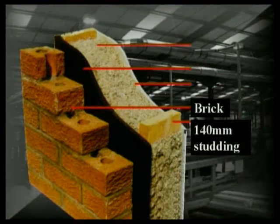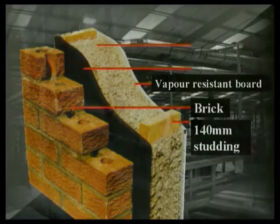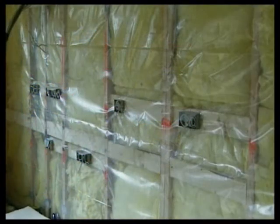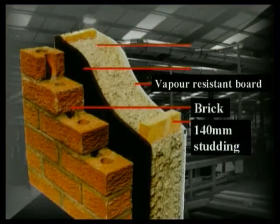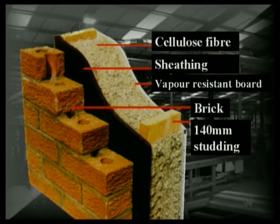This panel, produced by Prestoplan, is a fairly recent development. The plasterboard lining includes an integral vapour check. This means that the separate polythene membrane shown here is not required. A waterproof, vapour-permeable sheathing precludes the need for a separate breather paper, and insulation is made from recycled paper blown into place.